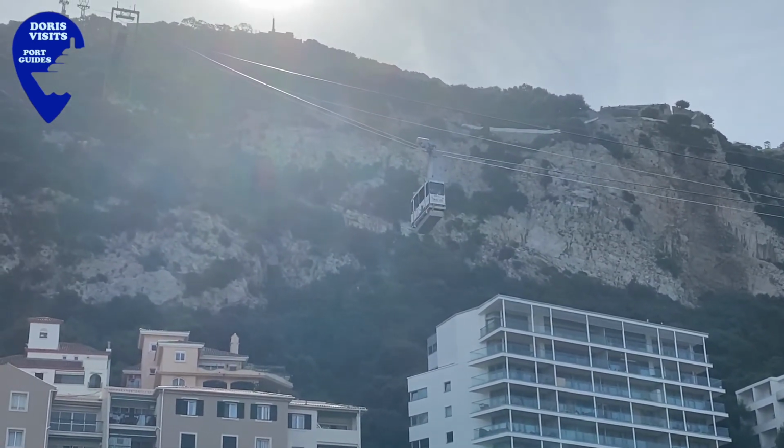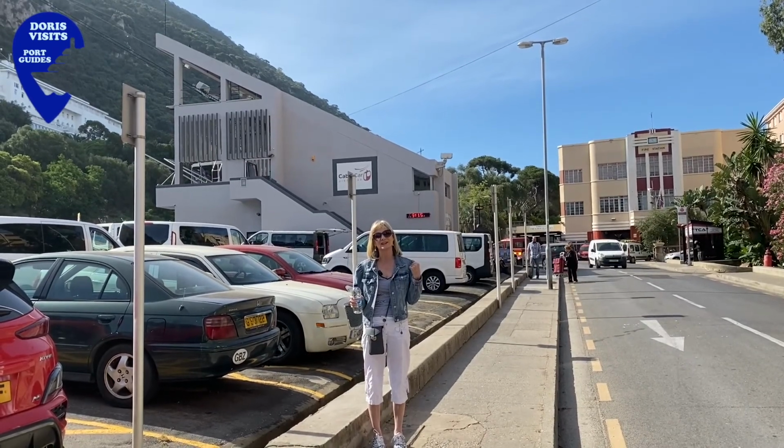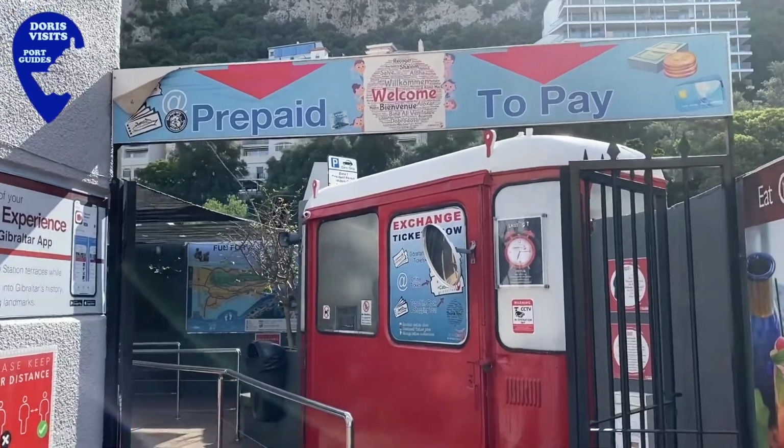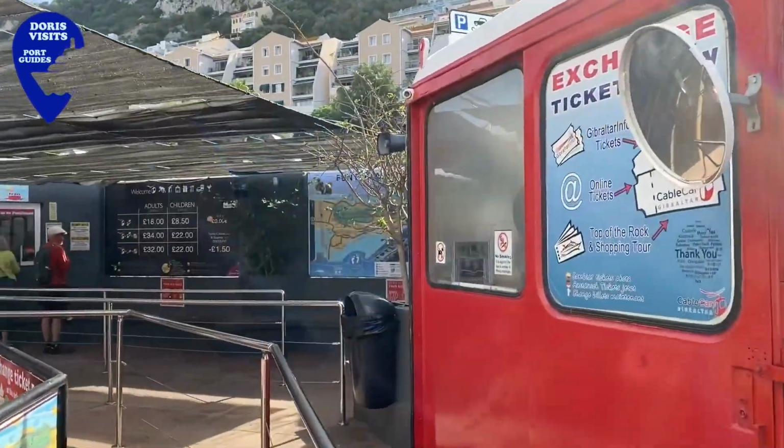You just walk all the way up the main street and it's up by the fire station. Unfortunately though, there's no disabled access, so bear that in mind. Take some water, but don't get it taken by the monkeys.